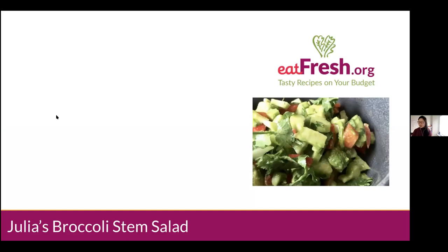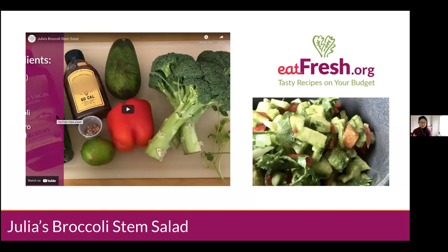All right. So I want to show one recipe using broccoli stems. This is Julia's broccoli stem salad.